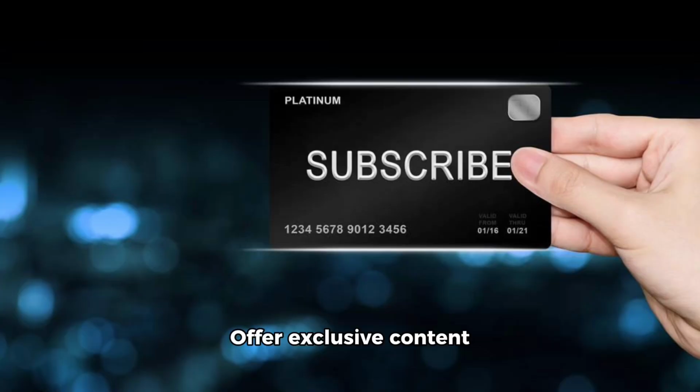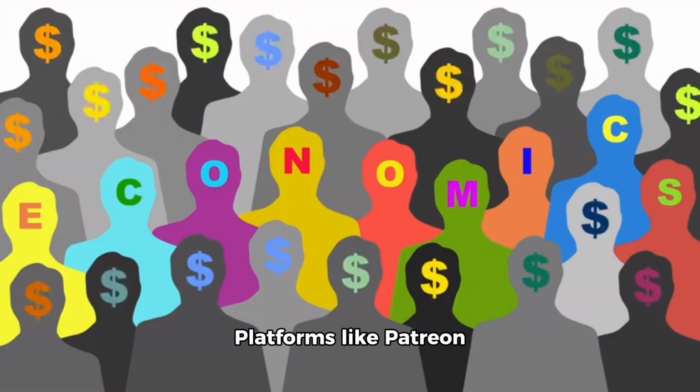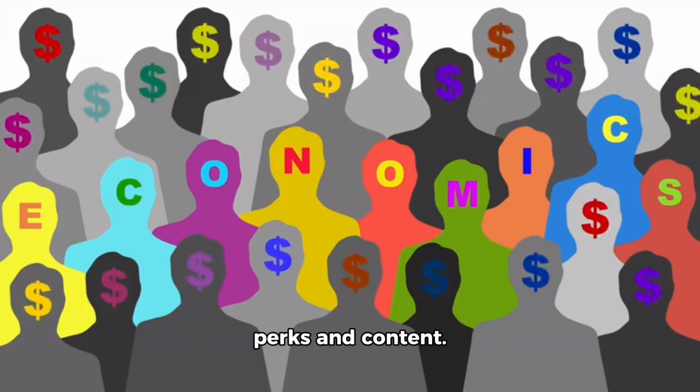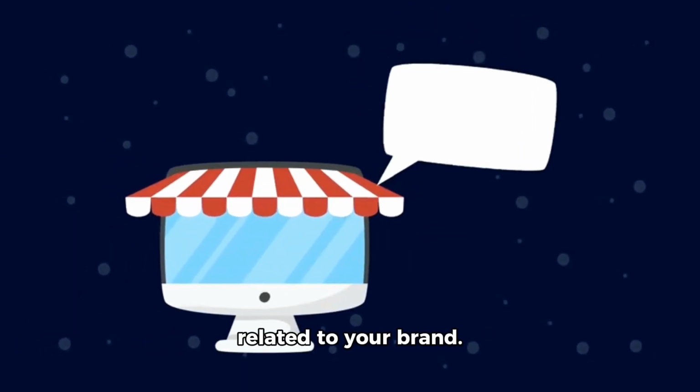Offer exclusive content to your most dedicated fans through memberships and subscriptions. Platforms like Patreon allow you to create a community of supporters who pay a monthly fee for access to special perks and content. Create and sell merchandise related to your brand.